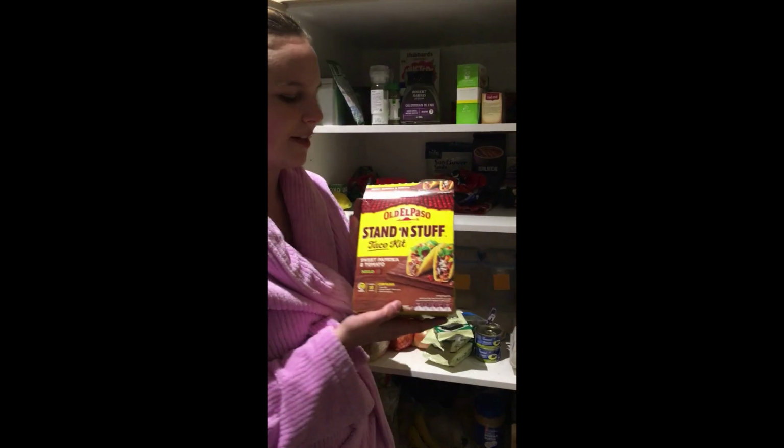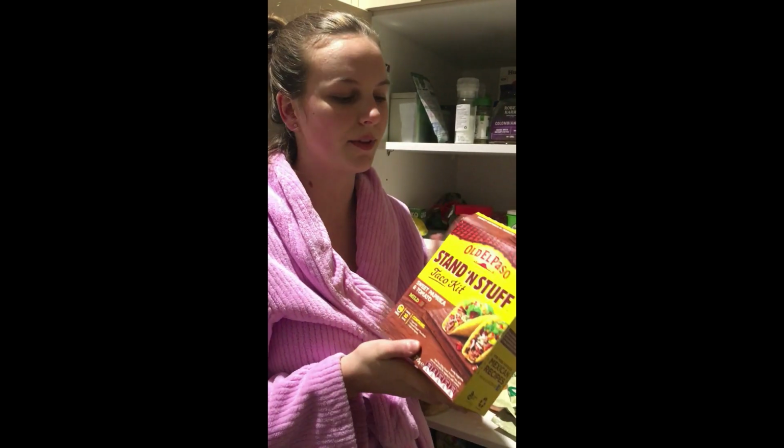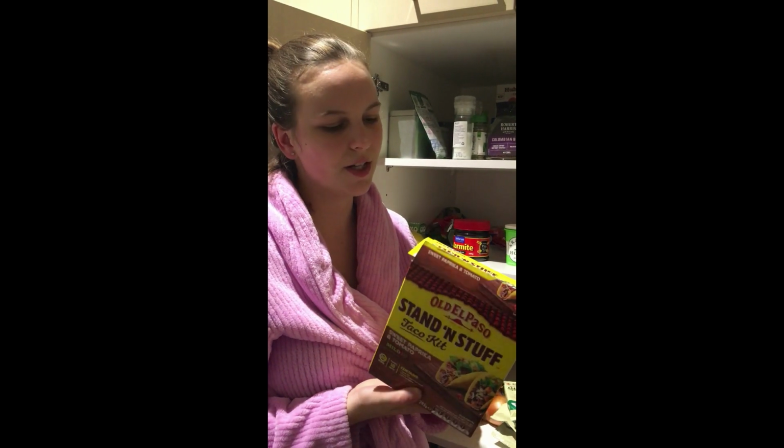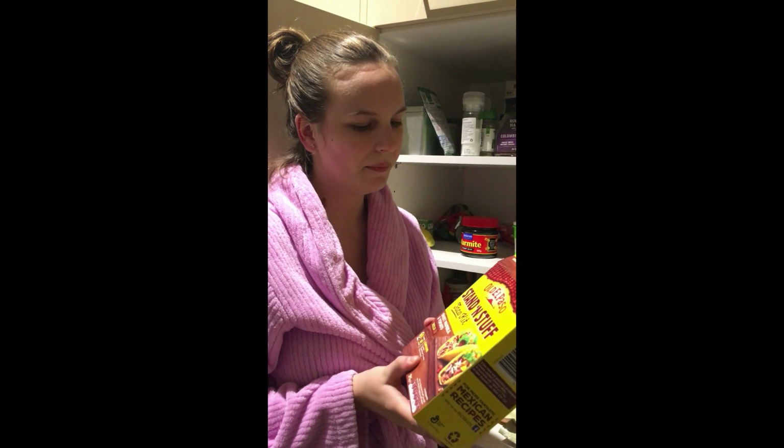We often do things like either tacos or fajitas, which come in these little boxes. They come with a spice mix. Usually they're not vegetarian, but they're super easy to make vegetarian. You can make it with potatoes or something else that's slightly more proteiny, and it tastes very delicious.